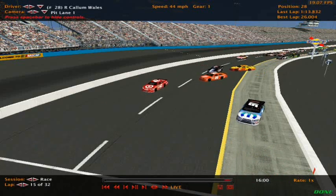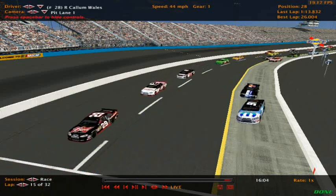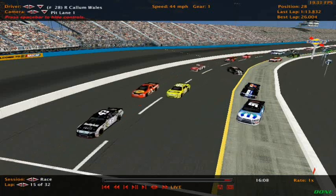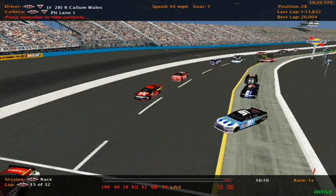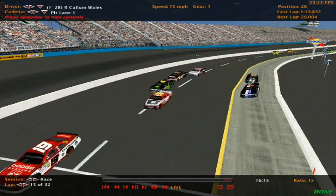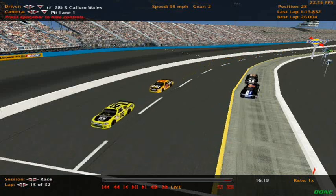And oh man, just gas and go for the 39. The same goes for probably Joseph Lombard too. And oh man, that's gonna cost Callum Wells a lot. We're gonna have to check and see where he ends up at the line. But before we do, let's take a look and see what brought out our 2nd caution of the day.